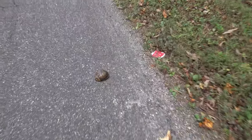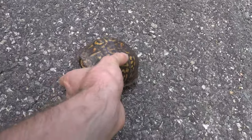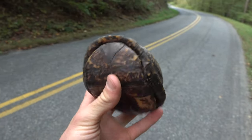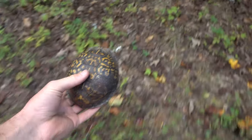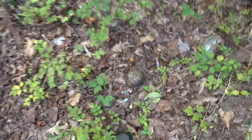Here's a healthy, let's see, maybe male, maybe female box turtle. Man, it's chilly today. It's a male. Huh, just closed in there. Not really gonna get a better look at it, but this turtle is much heavier for its size than the ones we saved. And I'm sorry, but you cannot just chill in the road like that.